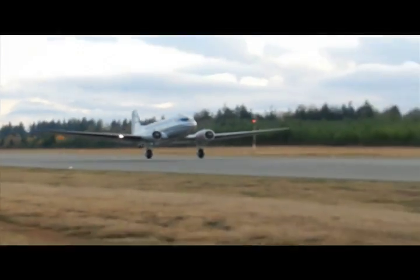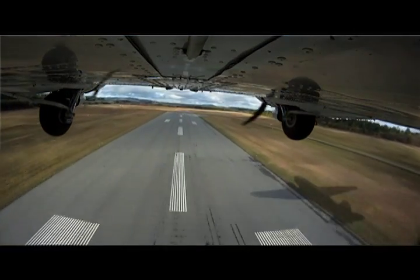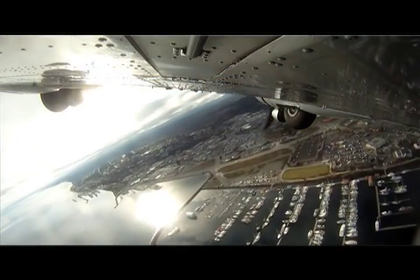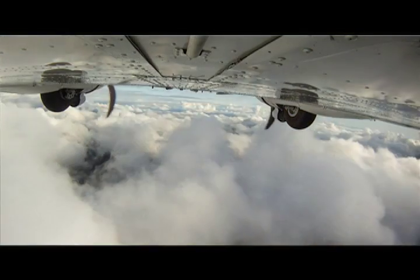Well, we're going to fly it in Campbell River today, if we have any luck at all, and this will be the first flight in many years for this airplane. Then, after a couple of test flights, we'll return it to its base, which is Paine Field, Everett, Washington, home of a great deal of Boeing activity.